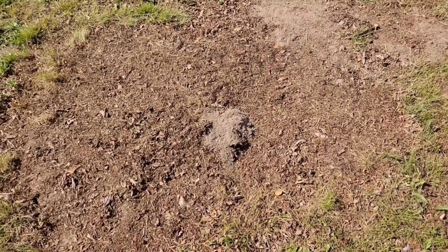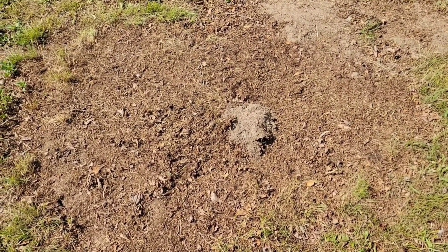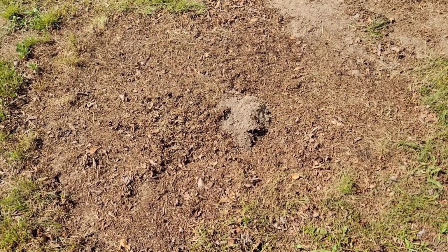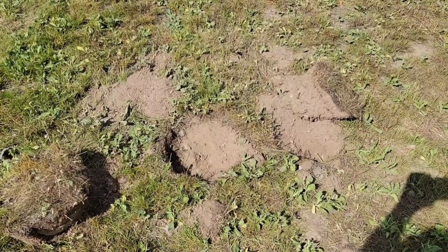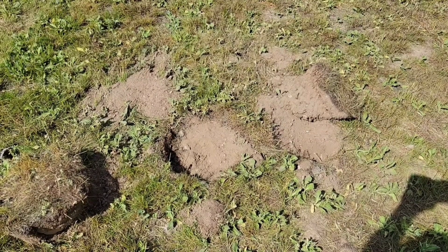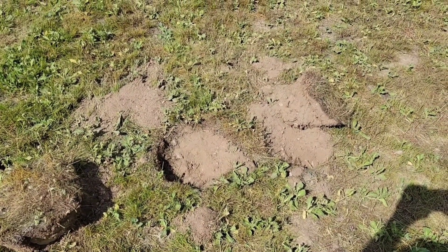So the question is, is that the same gopher? That's a little far, maybe not. What we'll do is rake this spot out and then keep an eye on it. And if we see any more activity here, then we'll know we've got to set traps. This spot here, the first time the gopher backfilled my trap and he got away. Second time I got him. So right now I'm currently 11-0.